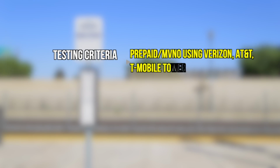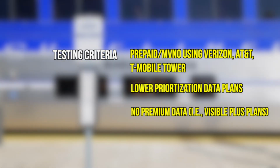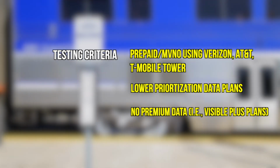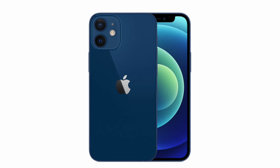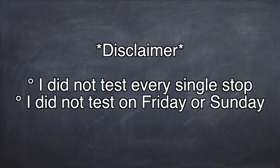It has to be a prepaid carrier or MVNO using Verizon, AT&T, or T-Mobile towers, plans that have lower prioritization, no plans that have premium data, for example, Visible Plus. And I will be testing this on my iPhone 12 mini with dual SIM capabilities, a physical SIM and an eSIM slot. So here's just a little disclaimer.